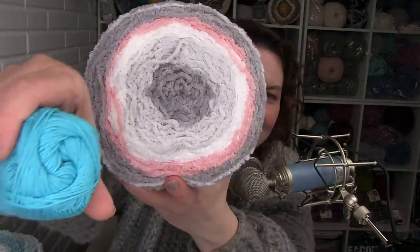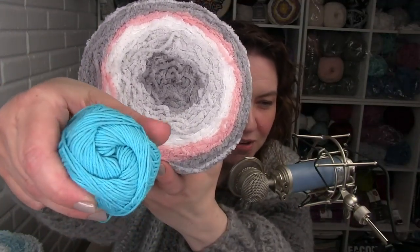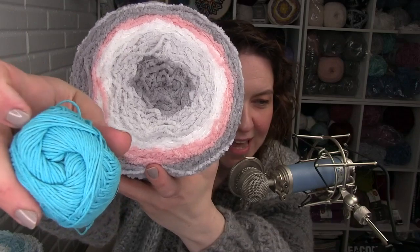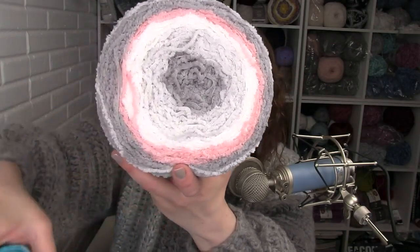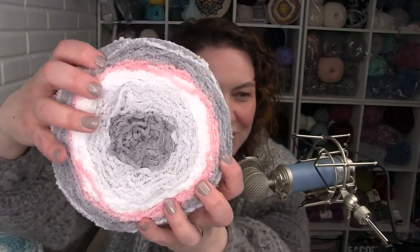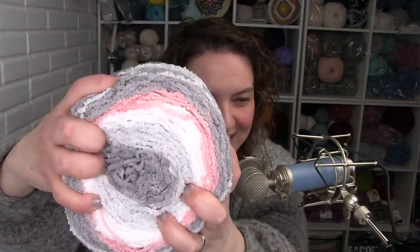The Hempster, you know, it's hemp and cotton. It's going to be great for garments in the summer, like I say. I think tote bags. I've got a couple projects in mind for it. Really beautiful. This is going to be super cozy, super squishy. Little bit more of a winter weight. Make it inside in the air conditioning, especially if you're in Vegas.